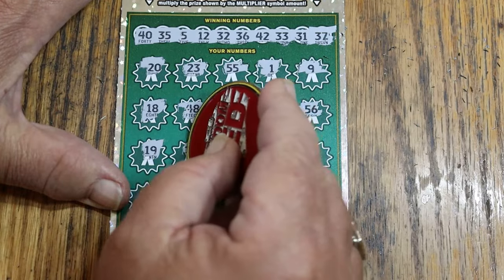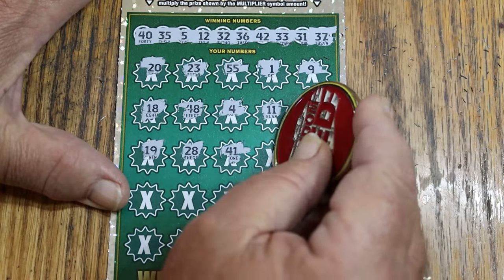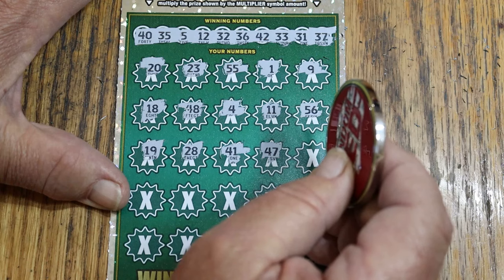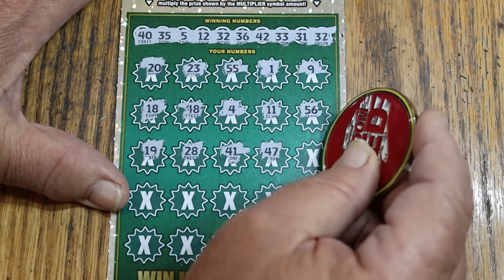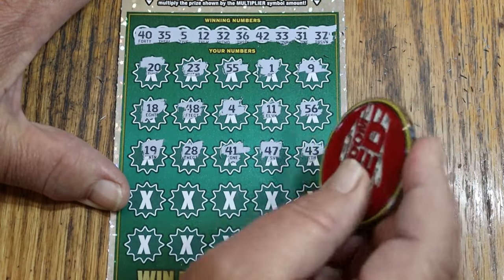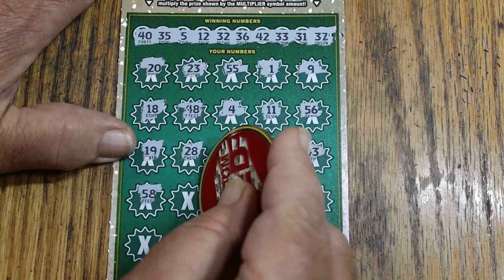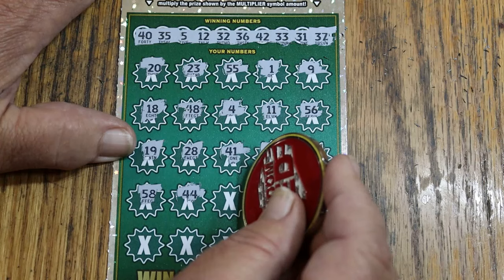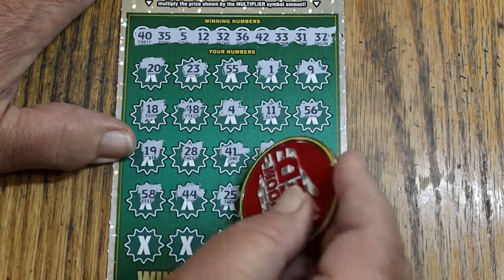19, 28, 41. And people are finding those $1,000 claimers. So far, four of them have turned up. 47, 43, 58, 44. And there are 9,455 of those $1,000 claimers left.